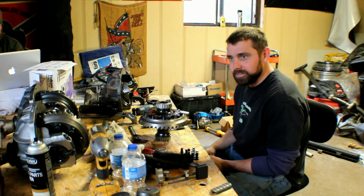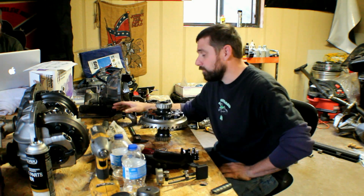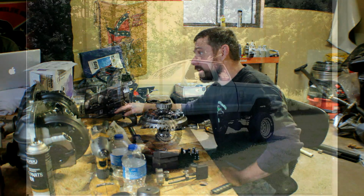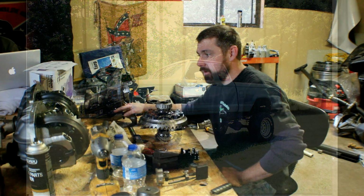My first rig was an '87 Ford Ranger, four-wheel drive. If you know anything about a Ranger, they pretty much suck. It had a 7.5 Ford and a Dana 28, and it broke. As soon as I started welding spider gears, it broke every weekend.